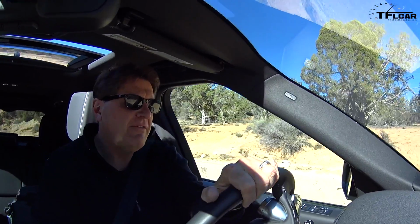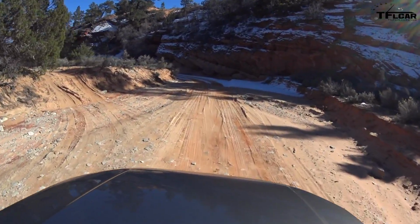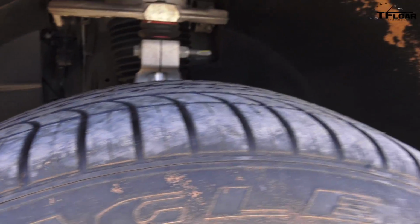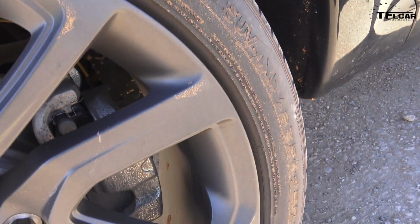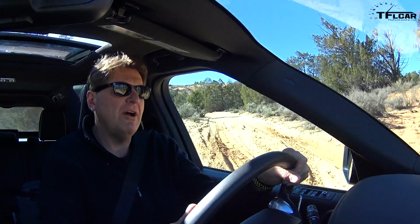So how does this drive off-road? Well, of course, the most important part are tires, and this car from the factory floor does not have specific off-road tires. These are all season tires that actually do a pretty good job going off-roading.